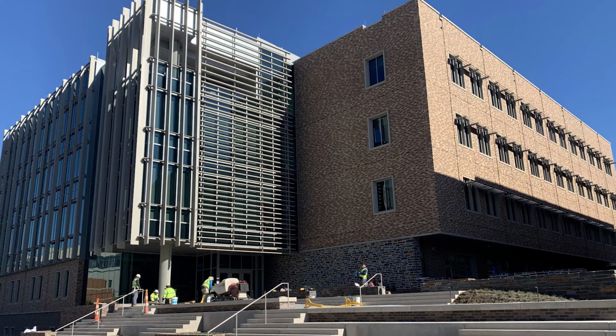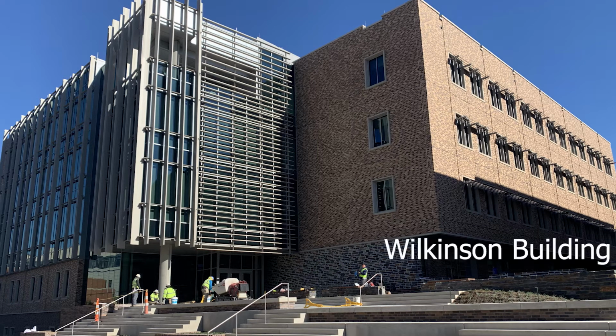A good example of this is the Wilkinson Building, the newest engineering building on Duke's campus. You might notice that the Wilkinson Building looks a lot like the Fitzpatrick Center and is another big classroom building. In fact, it took 47,760 feet of plumbing to build the Wilkinson Building. That's equal to 33 Empire State Buildings.